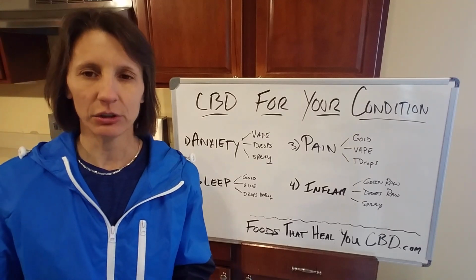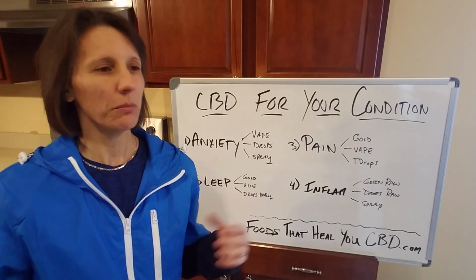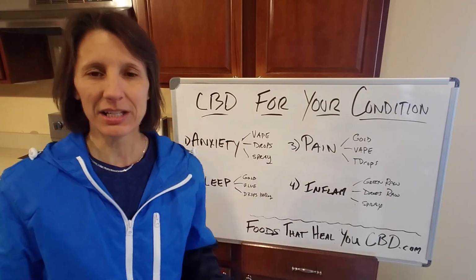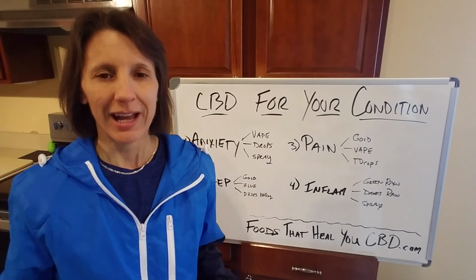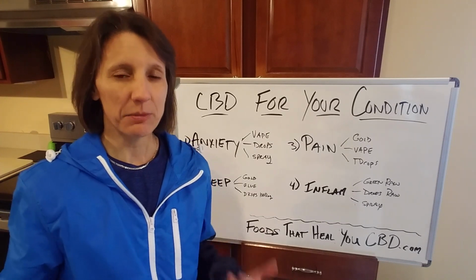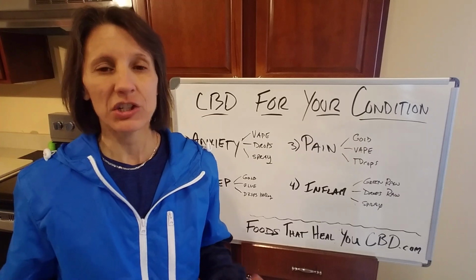So anxiety can include anxiety, depression, stress. So many people are stressed out, all right? And that's going to lead to anxiety in itself. So CBD hemp oil has a calming effect, and that's how it might be able to help you with your anxiety, stress, and depression. It also tends to have a mood lifting effect in smaller amounts.